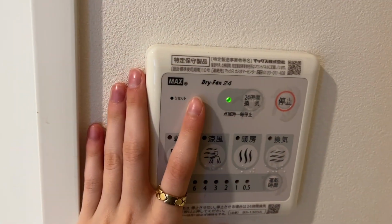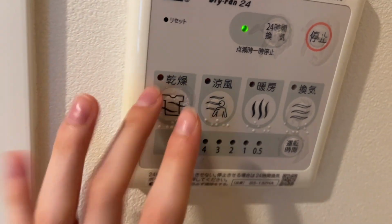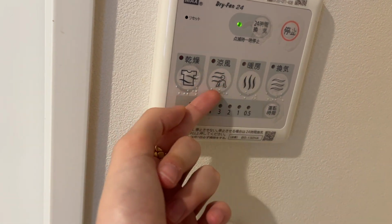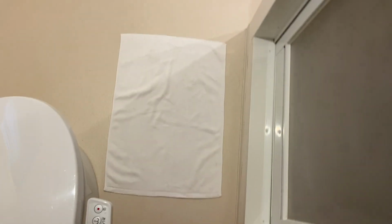So we always turn it on after taking a shower. I have not used these settings. Is this for drying a person? That would be pretty cool. I don't know. I'll get back with you all on that because I don't know. Yeah. So that is the bathroom. Here's the bath mat. I shouldn't be stepping on that. Oopsie.